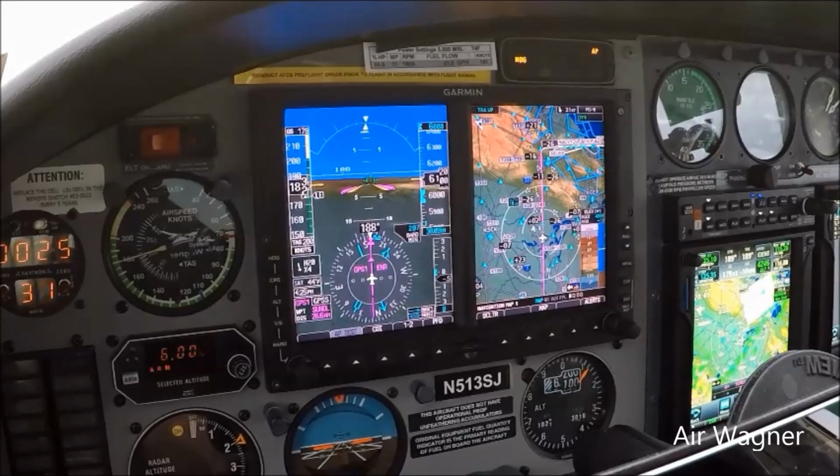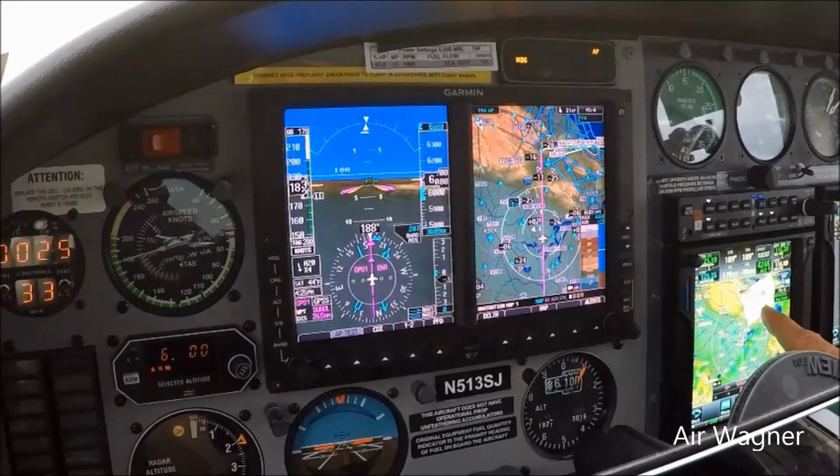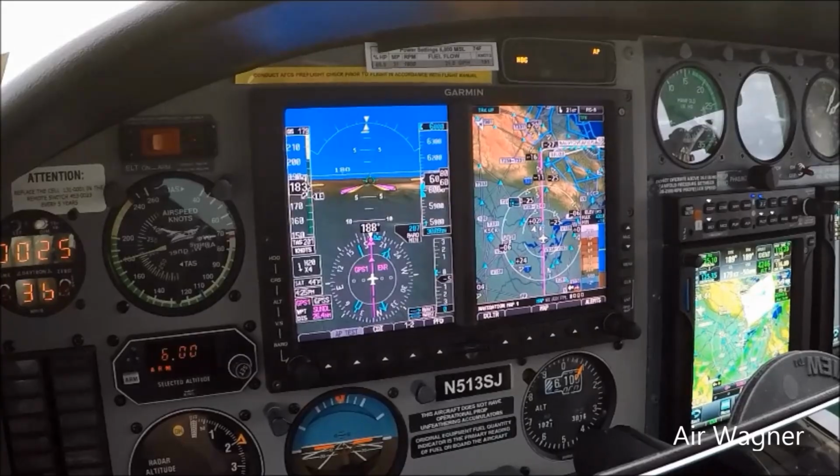So here's our chart coming up here on the GTN 750.